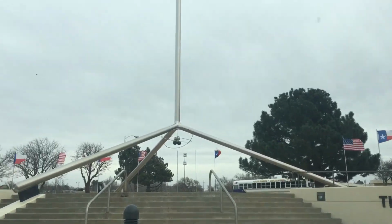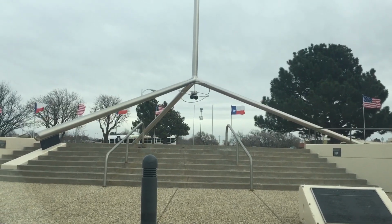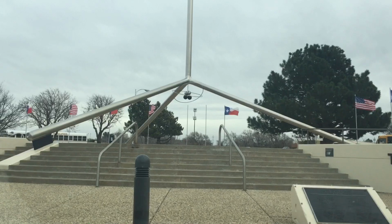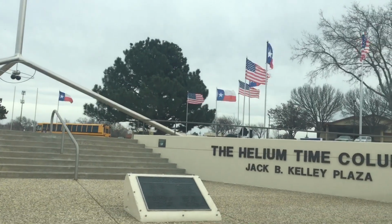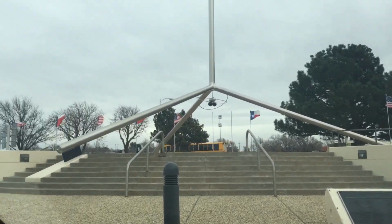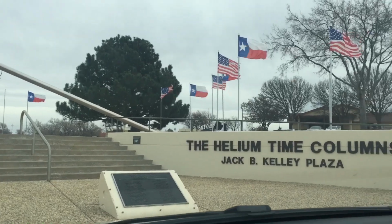And then this structure used to be out by the helium plant that you just saw at stop number 1, but was relocated here in 1983 when the total shutdown of that plant out there was. You can see the flags waving in the wind and the trees. They've got a high wind advisory for Amarillo, so it's not real conducive to filming outside.